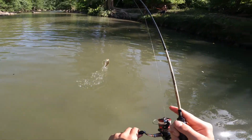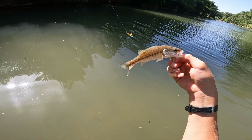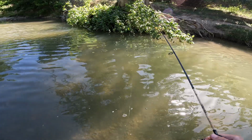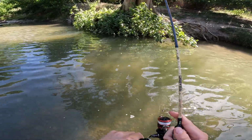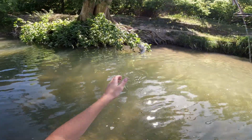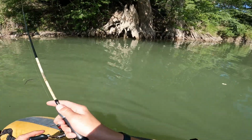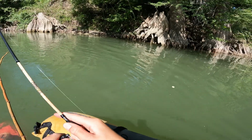Other bass. They're touching the bank. I think it's hollow or something. Two casts in a row, little bass. Got him. Got him. It's another bass. It's another, gosh darn. Oh, he's right there. Got him.